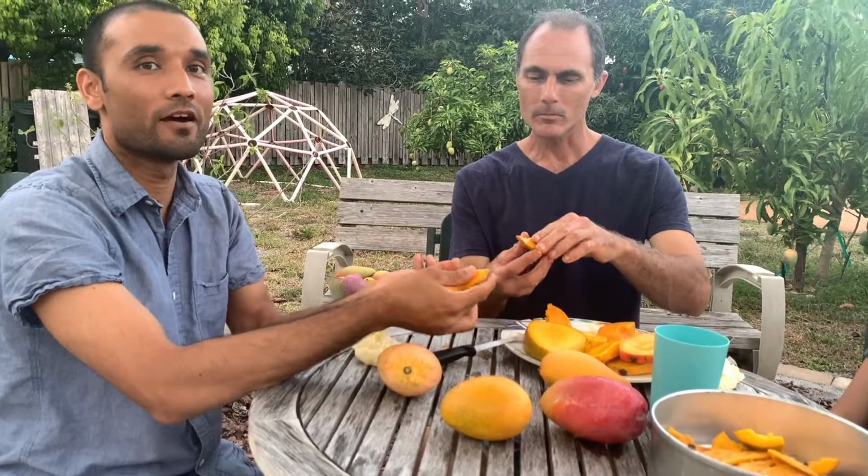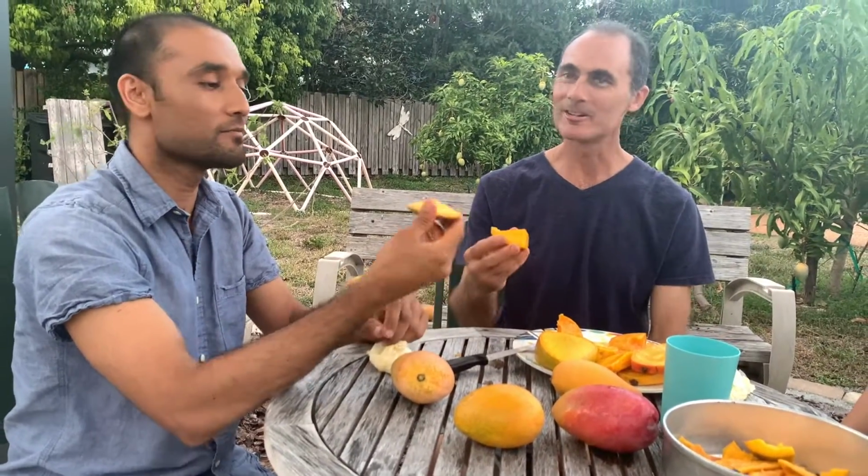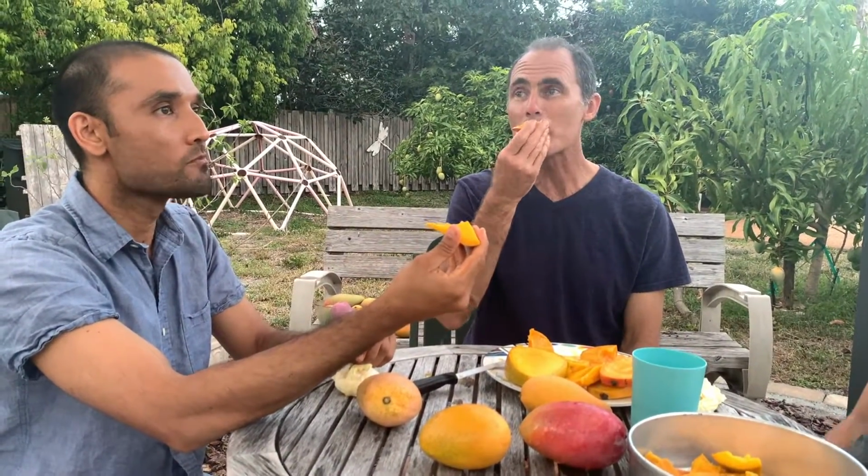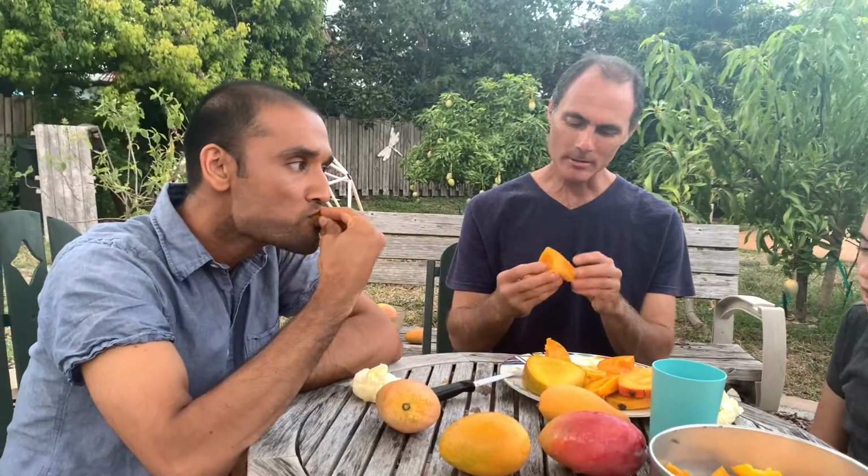It actually fell off. I was thinking that the apples would get it, but it was dripping all over myself. It has a very nice mango texture, not mellow, but very nice.